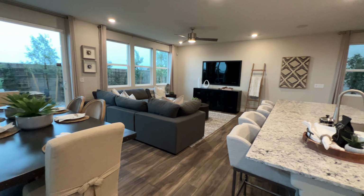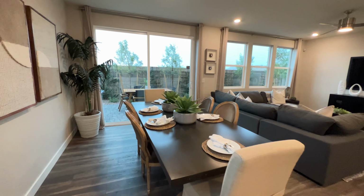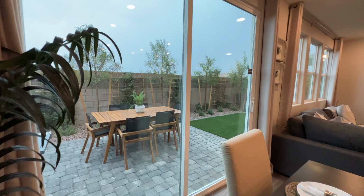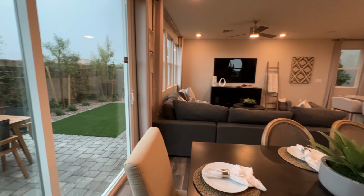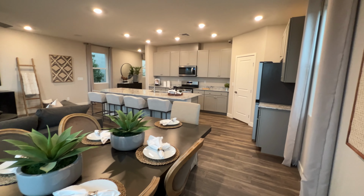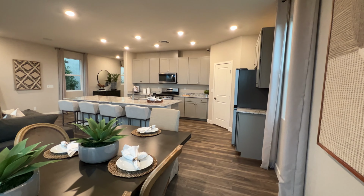This is your dining. You can fit 6 people here, right, on your dining area. Again, guys, just for your information, they can cover some closing costs. The builder told me, so please let me know if this is something that will interest you. Comment down below.